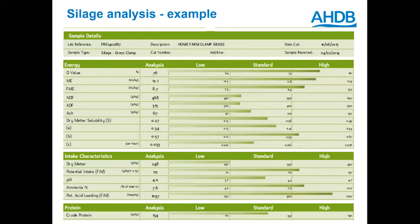The other one that would be of interest in terms of rationing and advice to farmers would be the ash line. Anything below 10%, or below 9 or 10%, indicates we've got a pretty normal silage.